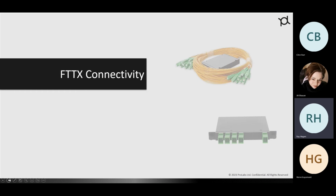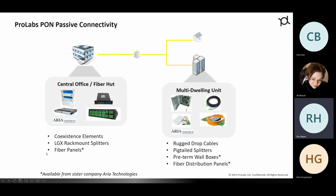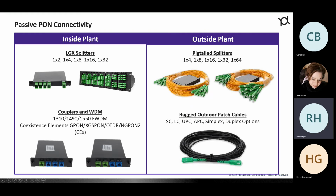And we do have some connectivity products that I'm going to briefly go over. I want to make sure we have time here to jump into 400 gig. For our passive connectivity, we have a sister company that can offer central office or fiber hut type patch panels and high density fiber frames. We also offer FTX splitters, the coexistence elements we mentioned. And also we have a full line through our sister company of multi-dwelling unit wall boxes, cabling, that sort of thing. And here are some of the other things we offer under the Prolabs banner: our LGX splitters, couplers, our coexistence elements, pigtailed splitters, and some rugged outdoor patch cables. Pretty standard fare for PON connectivity.